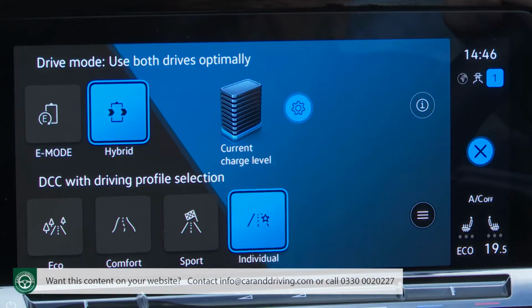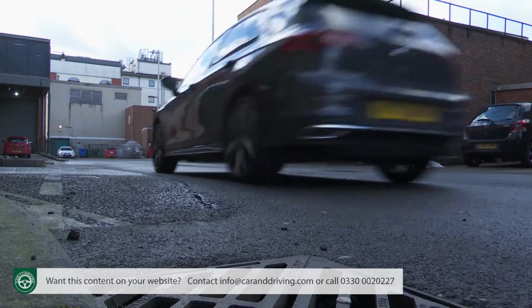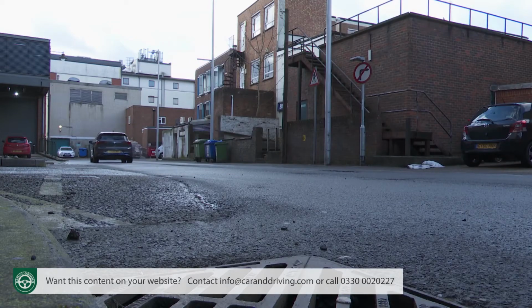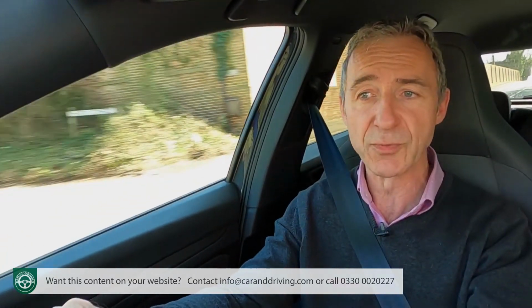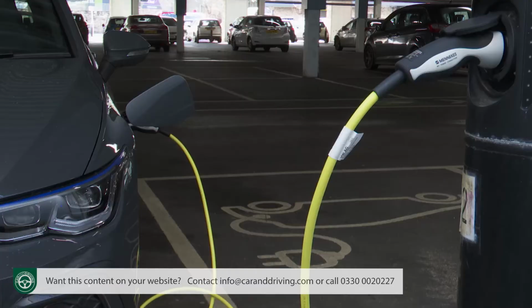As before, the hybrid mode also gives you a battery hold option, so you can save battery charge for later in the trip, say for urban driving that you might want to do at the end of a lengthy journey. And there is still a battery charge option, which allows you to charge up the battery via the TSI engine, although it is, of course, much more efficient to charge the battery from a plug point.